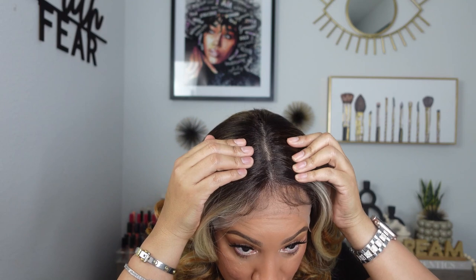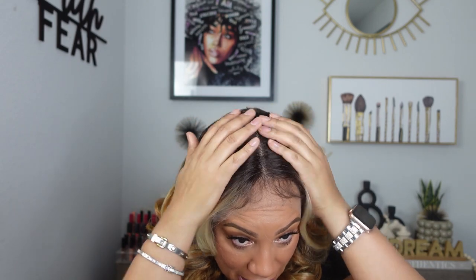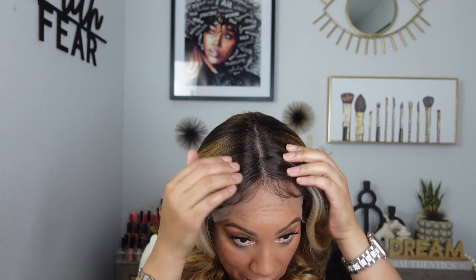So guess what? As I stated earlier, I don't believe that I am going to have to pluck the part. It doesn't appear that I would need to, but I think I am going to grab my lace tint spray, spray the underside of it and tint this lace. You'll see everything that's going on with the unit, and then at the end, you're going to get my final look and my final thoughts about the unit.